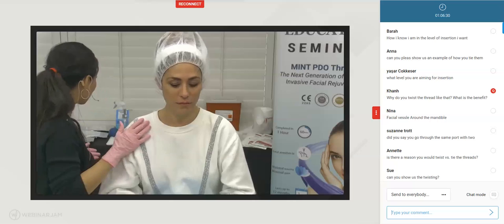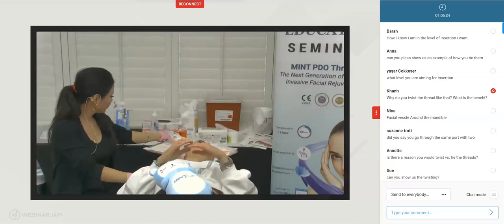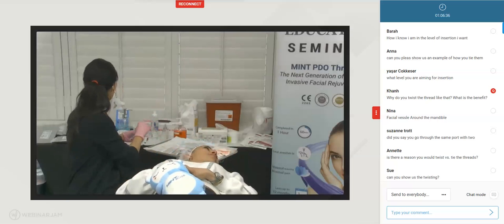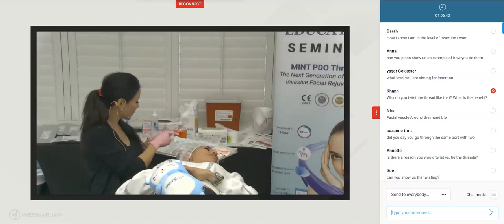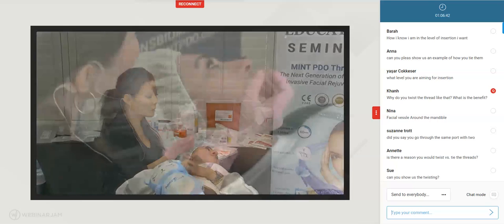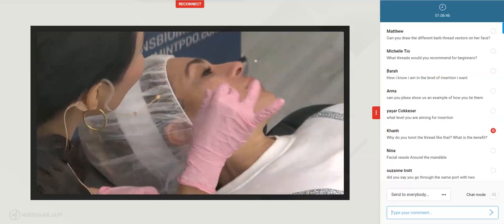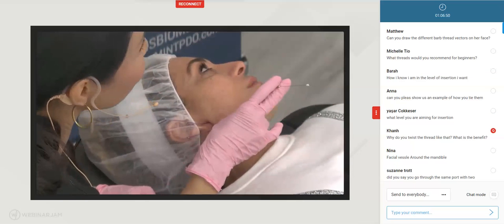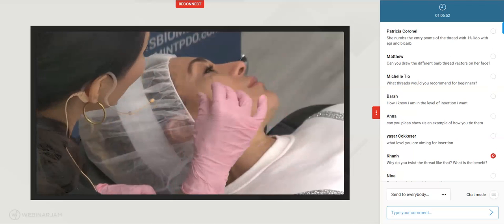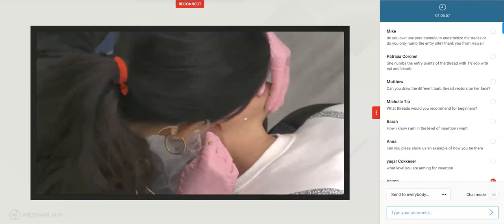Okay, go ahead and lay back. We're going to start with the smooth threads. So I'm starting out with the 25 gauge 60 millimeters. These are the longer threads. These are my favorite. You want the length because if you want to do some weaving, especially if they have some submental fullness, you want to be able to weave in and out of that tissue because it'll act like a hammock.